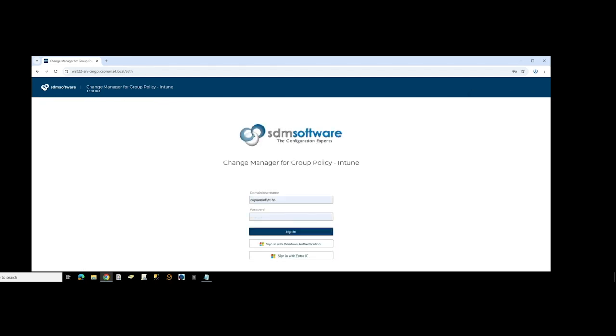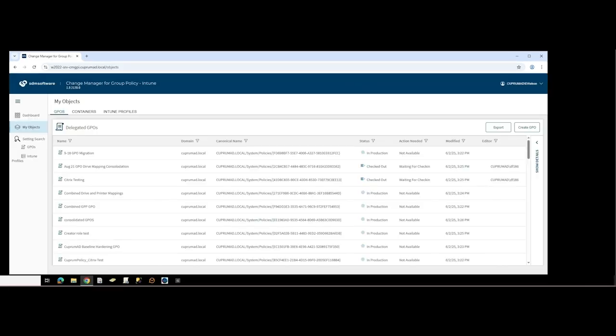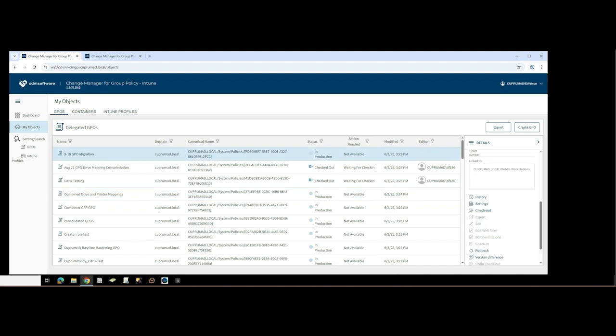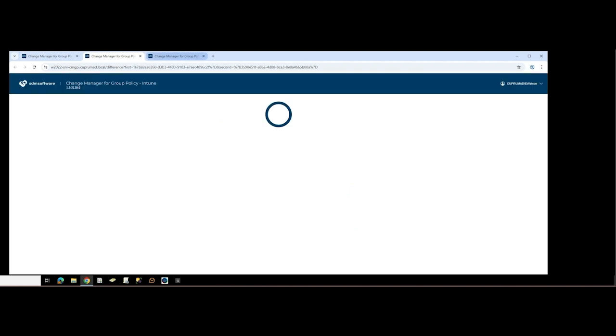Now let's log in as an editor. As an editor, you have a set of objects associated with you. You can check out, edit, and perform change control operations on these objects without affecting the production version. You can view differences between current and prior versions, history of changes, and more.